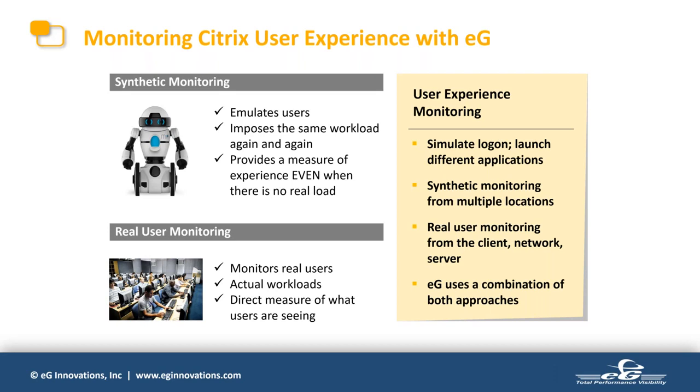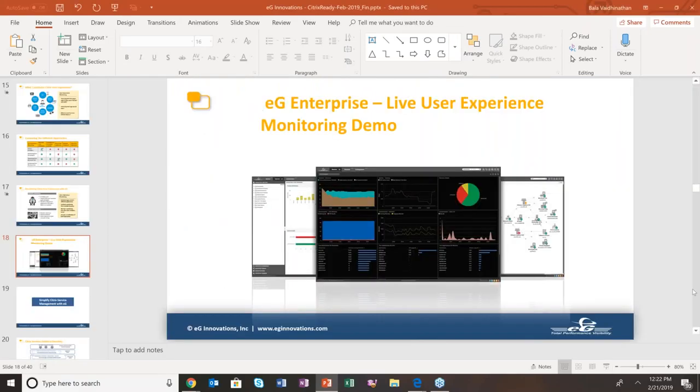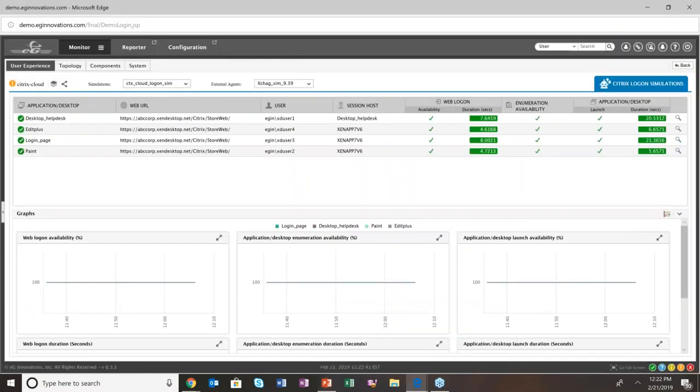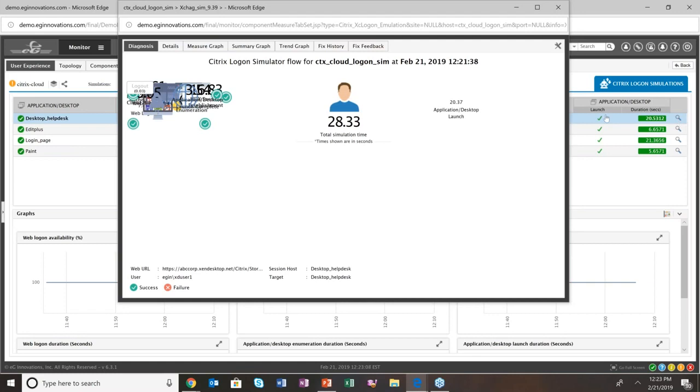With that said, I want to show you guys a demonstration of how this looks in real life. So let's go into a demo. Now, this is a cloud service from EG that we are connecting to, and you are seeing an example of this cloud service demonstrating different metrics for a given Citrix service. In this example, we're actually looking at logon simulations. So you can see multiple logons being simulated here, and I can actually drill into this. So you can see the web URL being connected, username, session host, web logon, enumeration availability. So let's drill into this and get a snapshot of the logon.